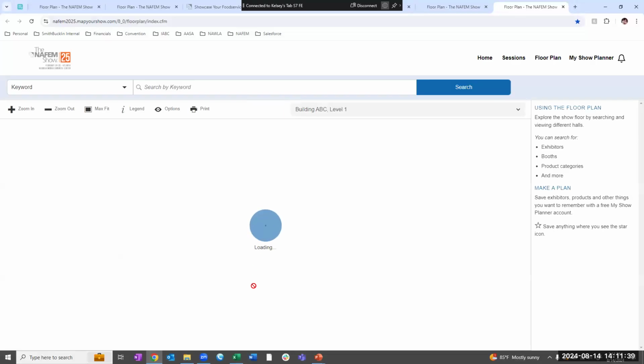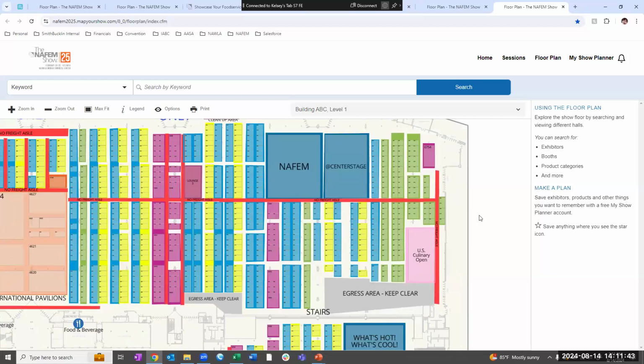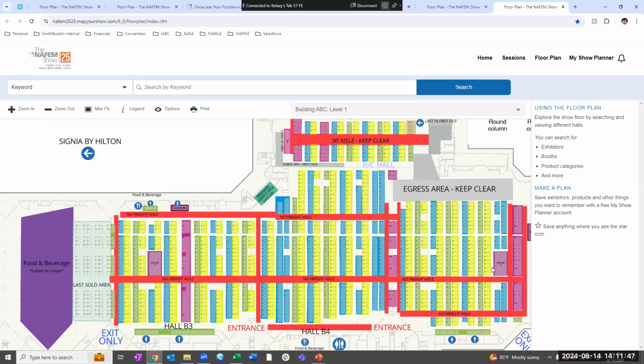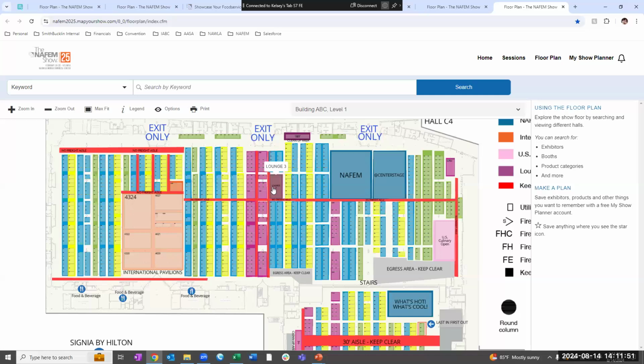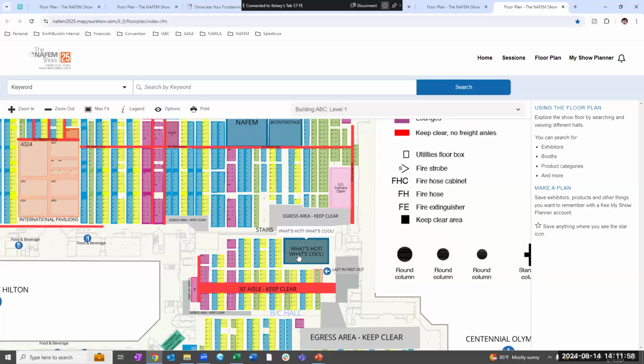We also have 3 lounges on the show floor, so keep in mind those are in purple throughout. Here, here, down in Hall B, and then we have one in the back of Hall C. We've also brought back the What's Hot, What's Cool area on the floor right here.